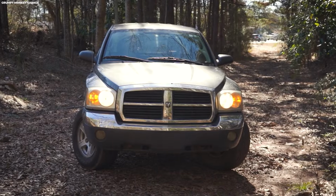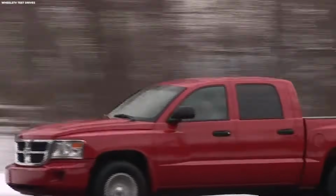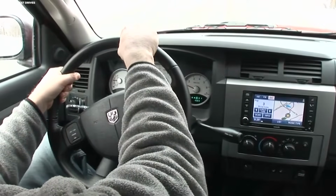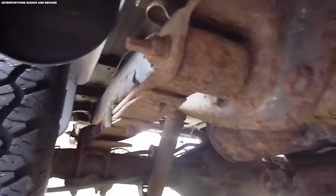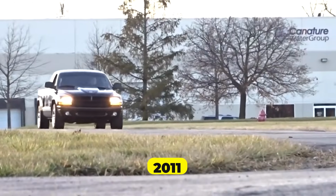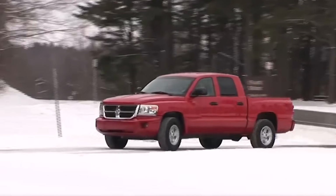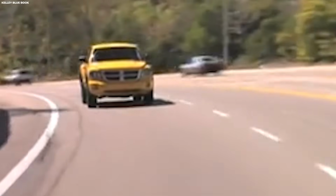What made the Dakota particularly frustrating for U.S. buyers was that it filled such a useful niche. Many older drivers loved the idea of a mid-sized truck with real towing capacity, but constant breakdowns and rust meant that keeping one on the road became a financial nightmare. In 2011, Dodge finally discontinued the Dakota. Few people were surprised. By then, its reputation as a time bomb was sealed.